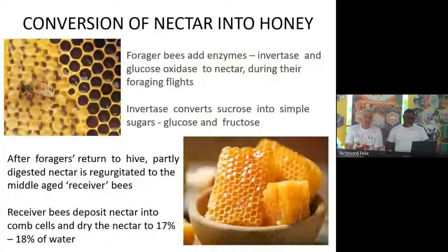Right. So what happens to the nectar when the bees collect it and take it home? During the flight from the source of the nectar, from the flowers to the hive, they inject some enzymes, and these enzymes split the sucrose, which is the normal sugar in most nectars, into its simple components, into the fructose and glucose.